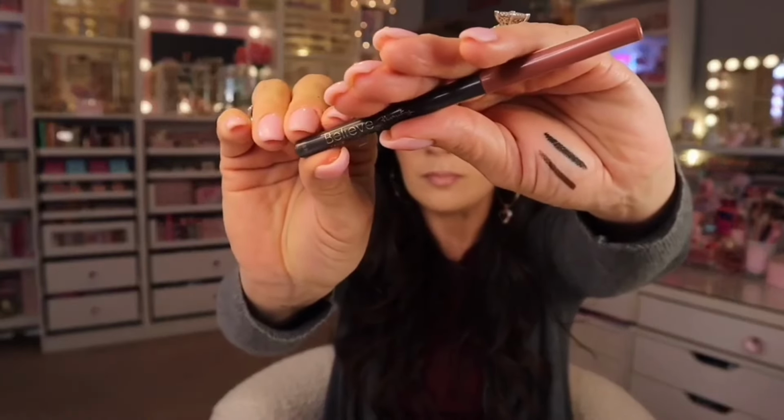So lately I've been loving two lip products. This duo right here. This one is a retractable lip liner from Believe Beauty. A long-lasting lip liner. You can find these at the Dollar General. They're only exclusively sold at the Dollar General.